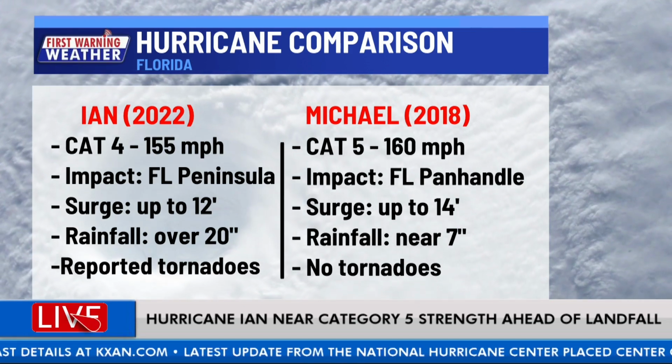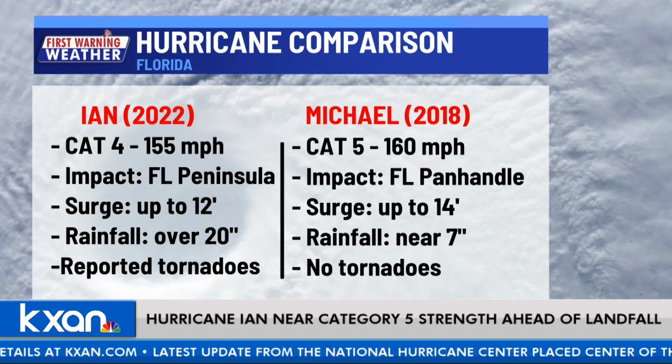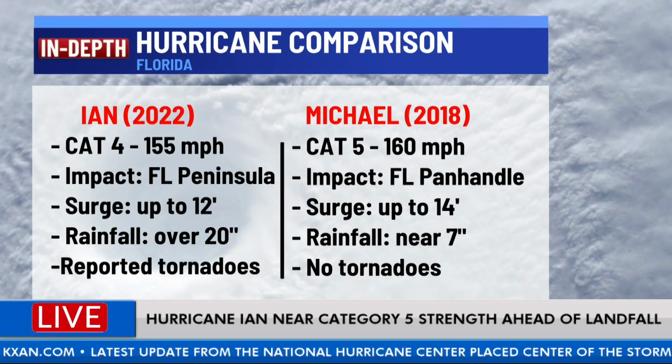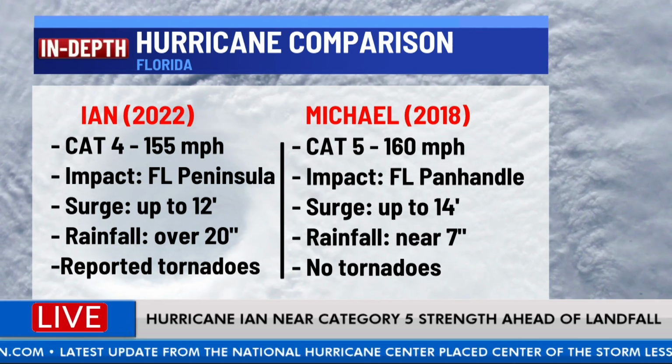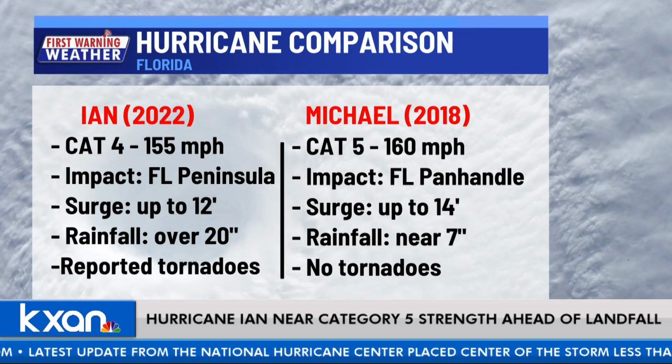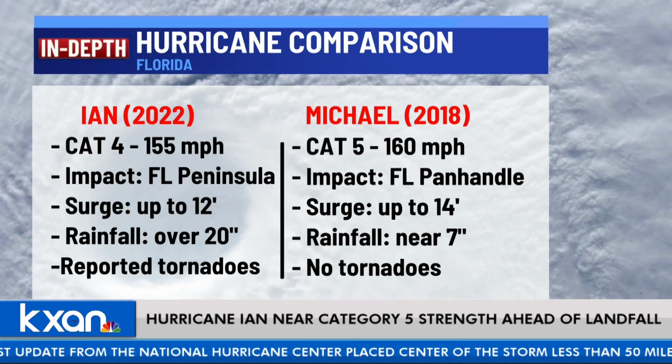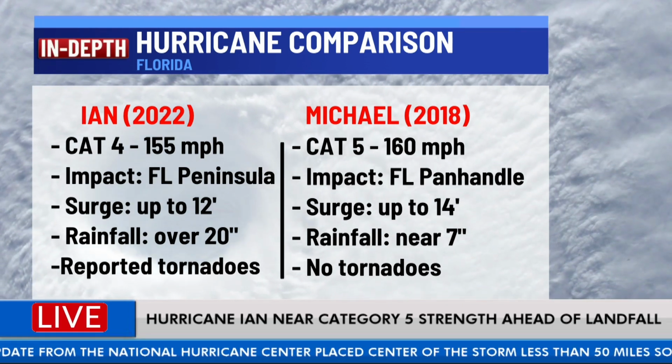So the last hurricane to hit Florida was Michael. It was also the last Category 5 storm we've seen hit the United States. There are some differences and there are some similarities. Look at the ratings here. Cat 4, 155 for Ian. Michael was only 5 miles per hour stronger in the winds within the eye wall.